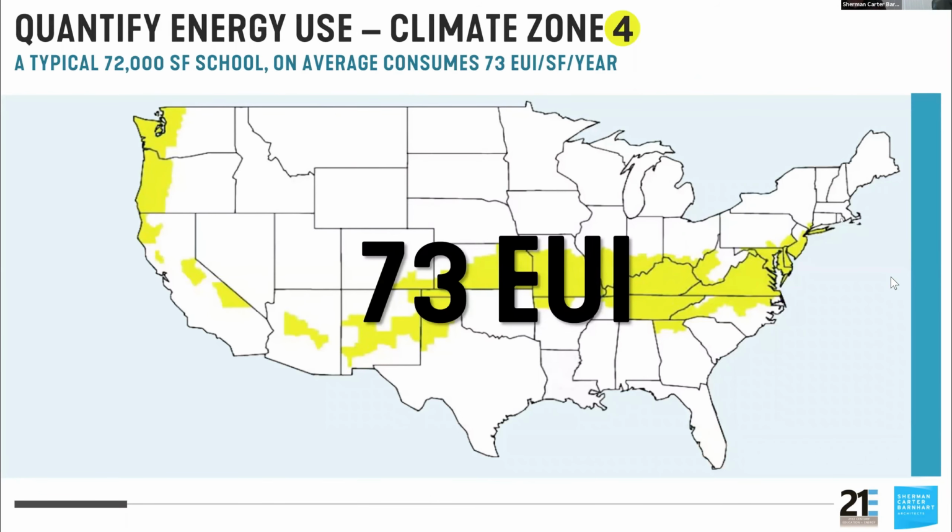So again, the key here though is to recognize that the smaller number is actually the better energy performance. Now, we're in climate zone 4. And so ASHRAE has a guide that you can look at, and you can determine what a typical school would use in energy in any climate zone. And so it's a great benchmark to have to know kind of where to start looking for energy savings. So we're at 73 EUI if you just build a school to meet the minimum requirements of the building code.